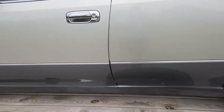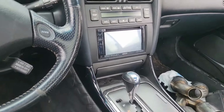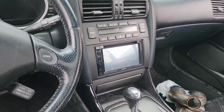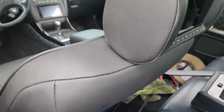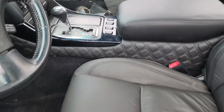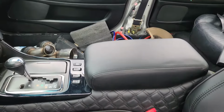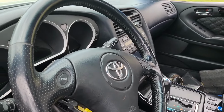As you can see, I started buttoning up the interior. The radio, the audio visual is hooked up. The radio is connected to the headrest. The lights, I don't know what you want to call them, not mood lighting, but accent lighting. There you go. Accent lighting is set up.